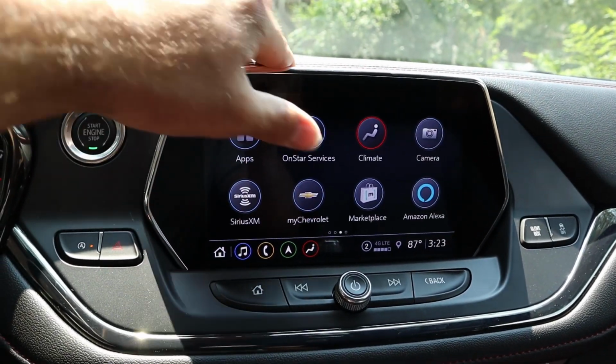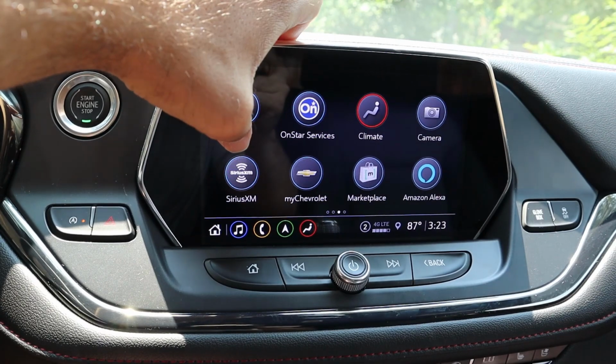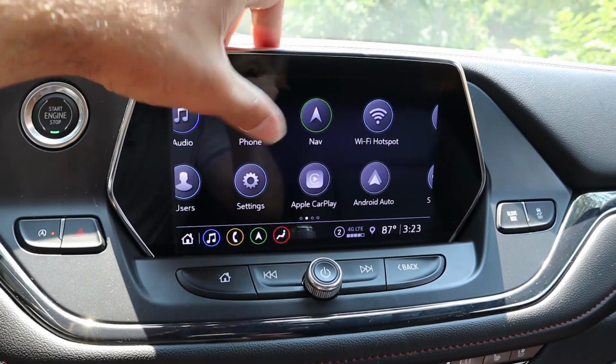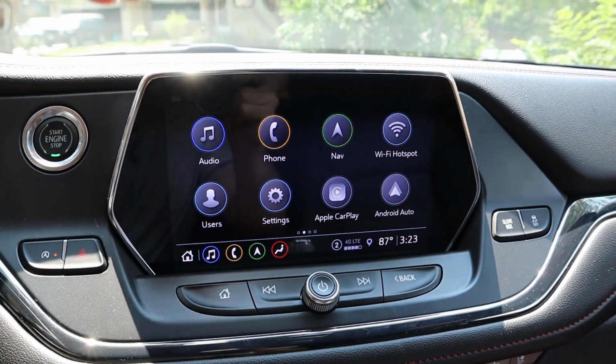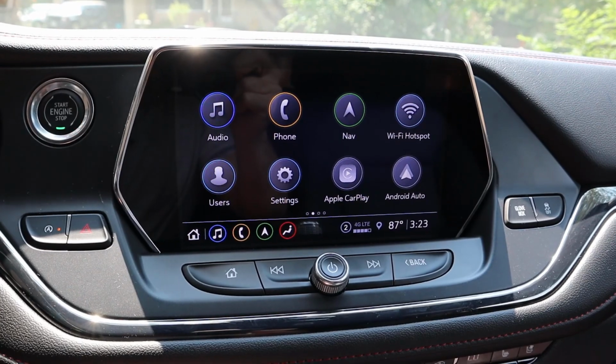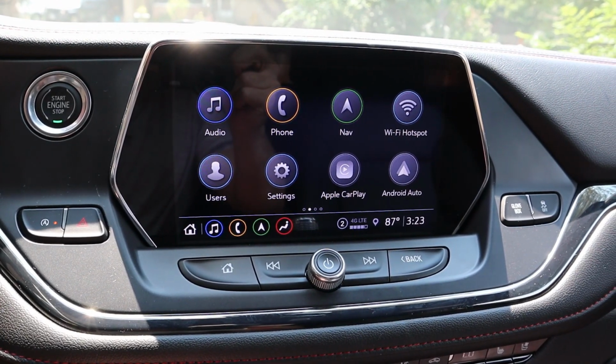Coming over here to the infotainment system, obviously there's other manufacturers that are doing larger infotainment systems, but I love this infotainment system from a response time perspective. Android Auto and Apple CarPlay work fantastic. I guess they could integrate wireless Apple CarPlay. That would be cool. But again, not a deal breaker for me personally.